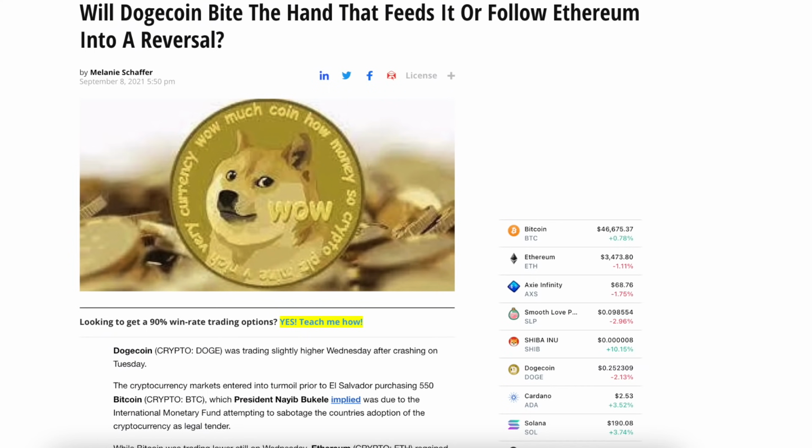Now, let's move on to some price predictions for Dogecoin. Because of the crypto crash this week, Dogecoin is now trading below its 8-day and its 21-day moving averages. However, the price is currently above Doge's 200-day moving average, so there is still reason to have bullish hopes. At least, that's what analysts over at Benzinga seem to think. Let's just see where it goes.